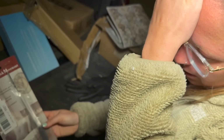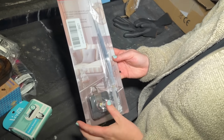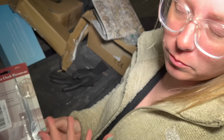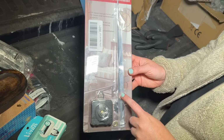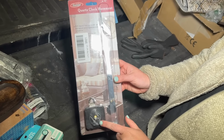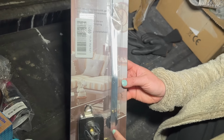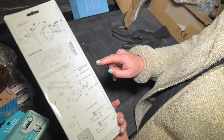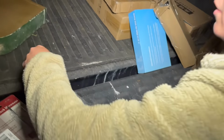Next up, we have a quartz clock movement. Oh, these are really nice for if you ever find clocks and it might have broken hands or a broken mechanism. These are actually pretty expensive as well. So it's got the little mechanism, the hands are kind of bent, but you could just easily re-bend that. So that's actually pretty nice. And it has the instructions on how to fix it right there.